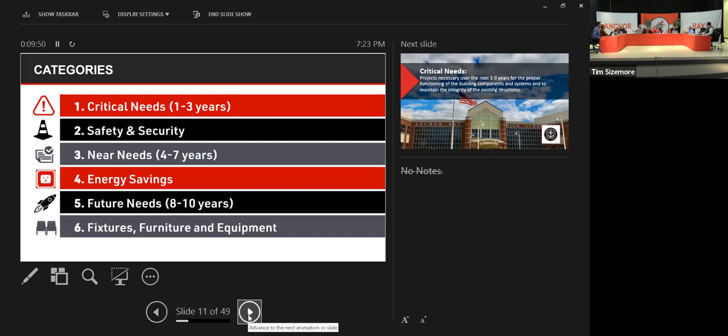So we're going to look at this in 6 categories. First, critical needs, think 1 to 3 years. Those are the things highest on the priority list. Safety and security, nowadays, is obviously a high priority. Then, as time goes on, there are projects that need to be completed in 4 to 7 years. Energy saving: these are projects that improve the facility, with the added benefit of potentially lowering your energy costs. Future needs, which would be 8 to 10 years out, and then fixtures, furniture, and equipment. That's another place where we'll spend more time next month, but this time we'll talk about 2 key components within that category.